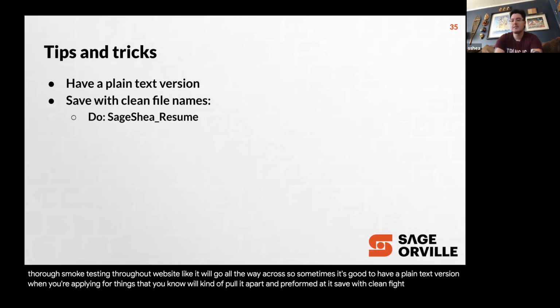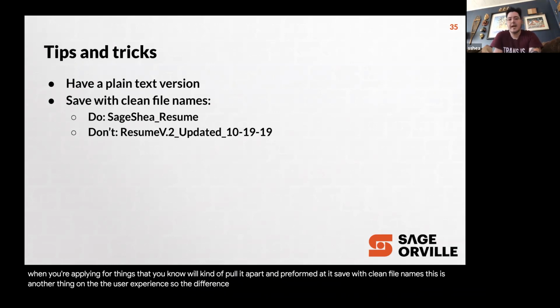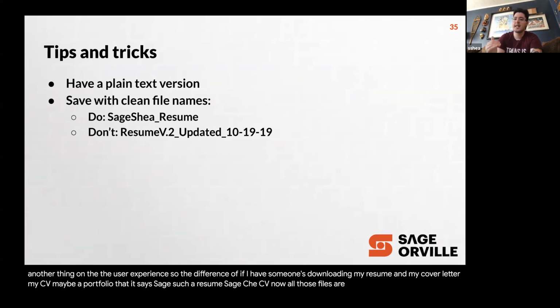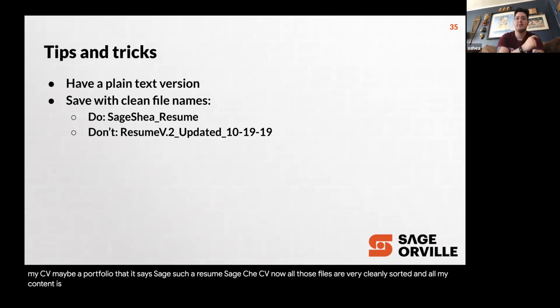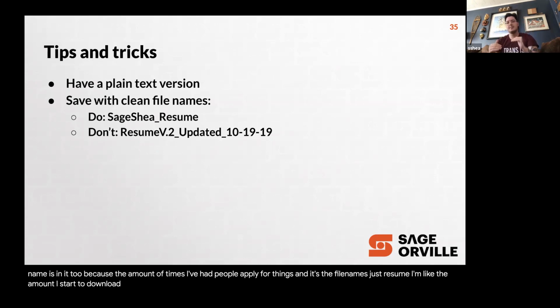Save with clean file names. This is another thing on the user experience. So the difference of if someone's downloading my resume, my cover letter, my CV, maybe a portfolio, and it says Sage Shea resume, Sage Shea CV, now all those files are very cleanly sorted and all my content is listed within one place. I don't want to see resume, V2, updated, you know, whatever. Keep it clean and make sure your name's in it too, because the amount of times I've had people apply for things and the file name's just resume, I start to download all these people's things and I now have to try to pair the candidates back together and sort it all. It's a mess. Don't do that.